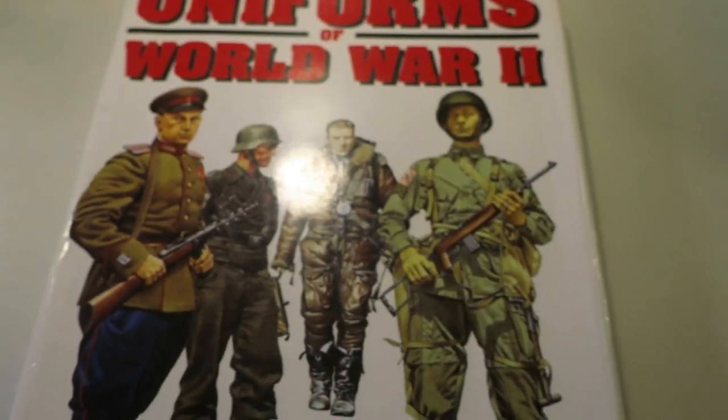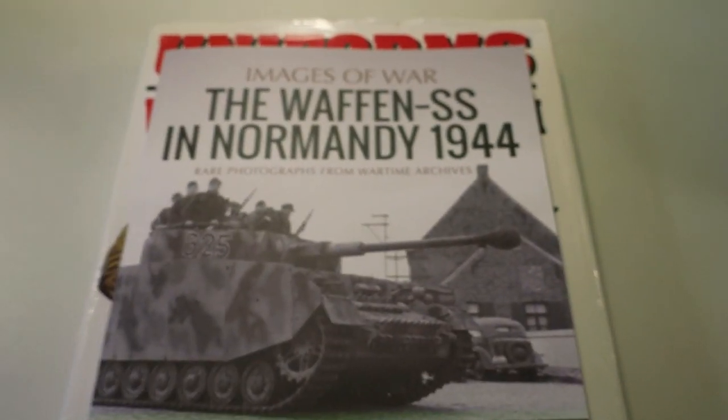As I say, the book is really a beginner's guide. If you're an advanced collector or whatever, it's not going to be of much interest to you. But it's quite a nice book. So basically, that's it. That's my three books that I got myself for Christmas.